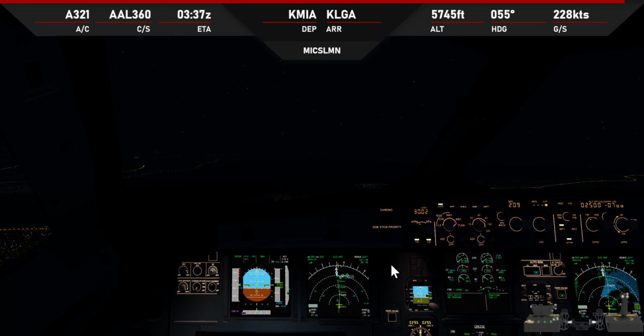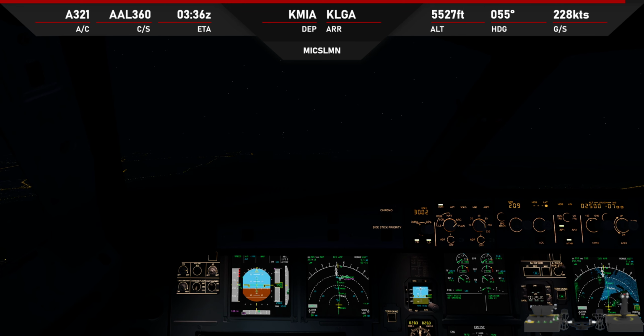My speed leaving dials, I probably want to be at about 200 knots. This approach does come up on you quickly, which is why we're trying to get our speed managed here, our profile managed, as well as our configurations done as early as possible.